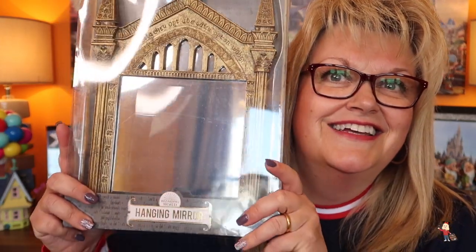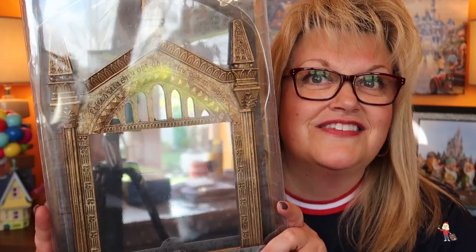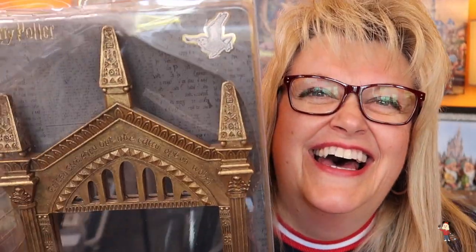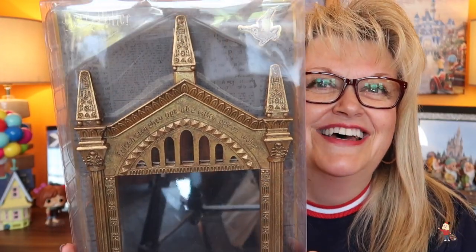Now, you ready? This is really heavy, and I am posting this to the UK, to the lovely Anna, and it's a mirror. It's actually, oh, you can see the state of play. Oh, there's my tripod. So yeah, it's a mirror. How fab is this? And this one is £14. So that's about, I don't know, $17, $18, and it's fabulous. It's really heavy.